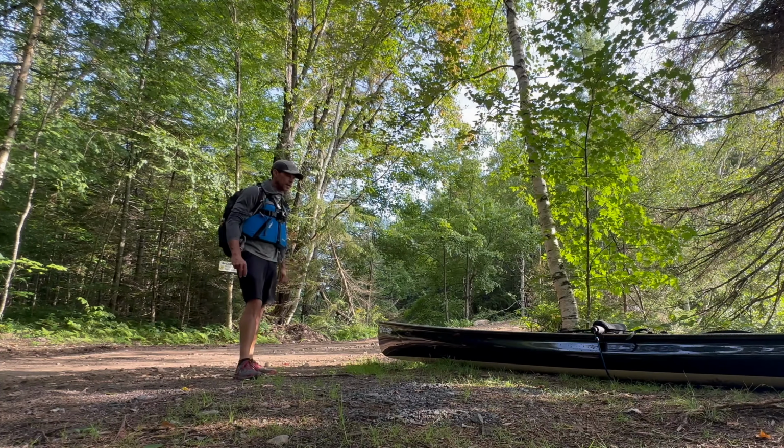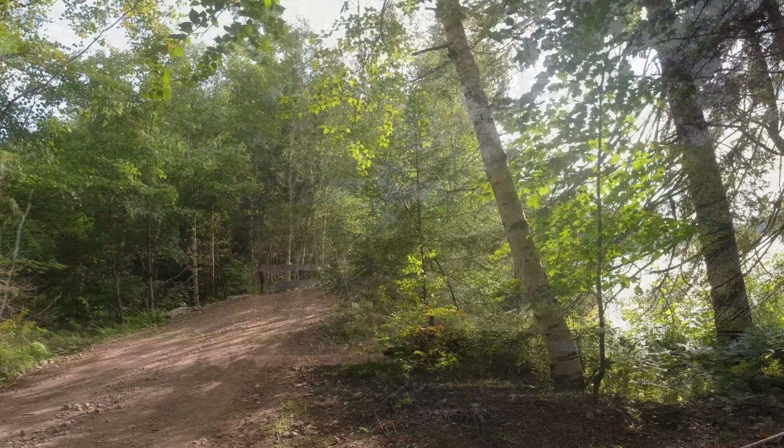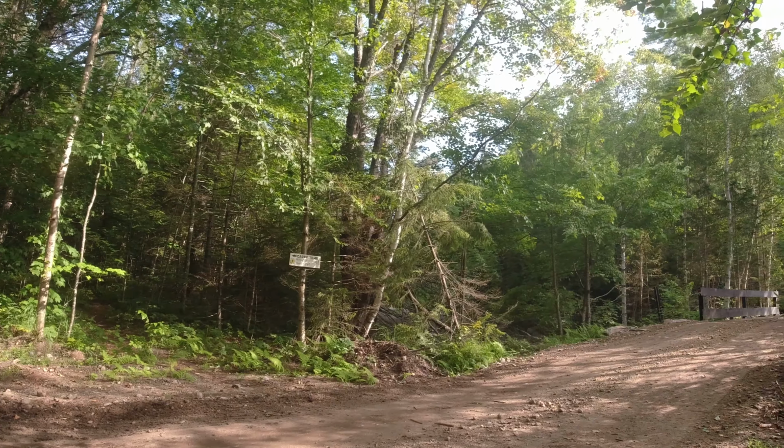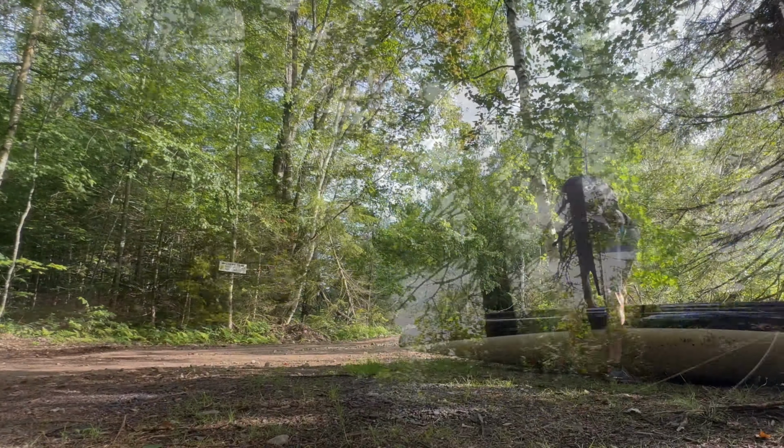All right, I'm on the north side of Lake Lila, and I'm just about to do the portage up towards Harrington Pond. The sign is behind me here. It says it's 0.3 miles. Should be a breeze.